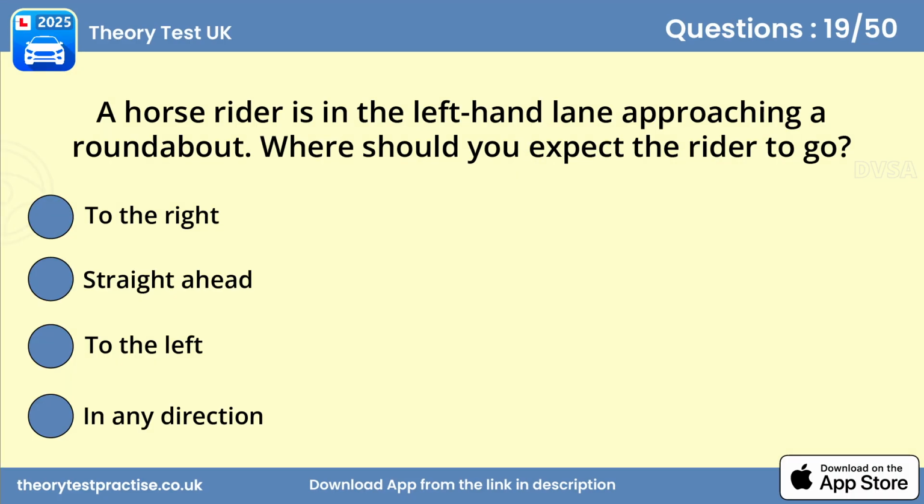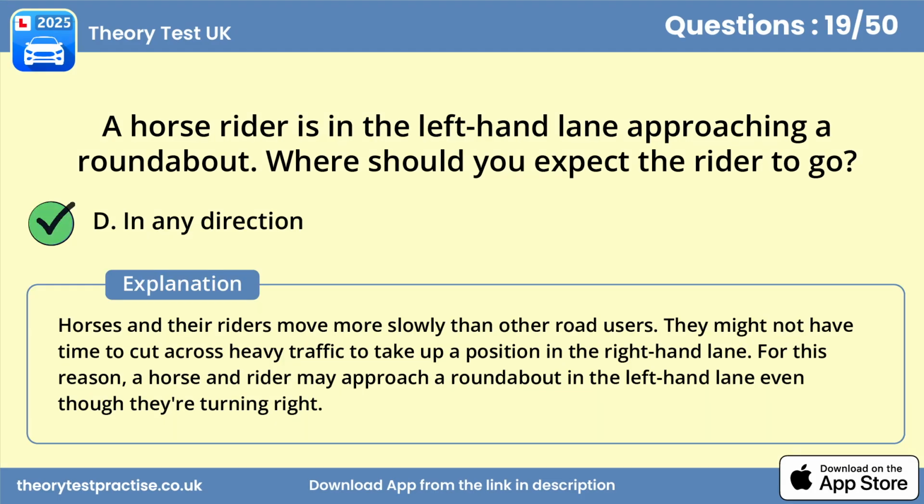Question 19. A horse rider is in the left-hand lane approaching a roundabout. Where should you expect the rider to go? D. In any direction. Horses and their riders move more slowly than other road users. They might not have time to cut across heavy traffic to take up a position in the right-hand lane. For this reason, a horse and rider may approach a roundabout in the left-hand lane, even though they're turning right.